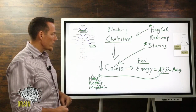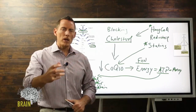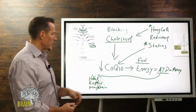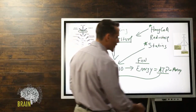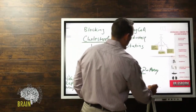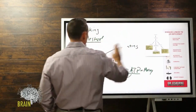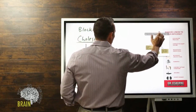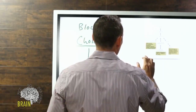So very, very important that you understand that CoQ10 is kind of the core central theme to how we get to energy. It's what we would like to call the rate limiting step for the production of energy inside of your mitochondria. So if you're out of CoQ10, you're out of luck, really, in that regard. So let's make a little room here. So CoQ10's primary function is, one, again, ATP production or energy.